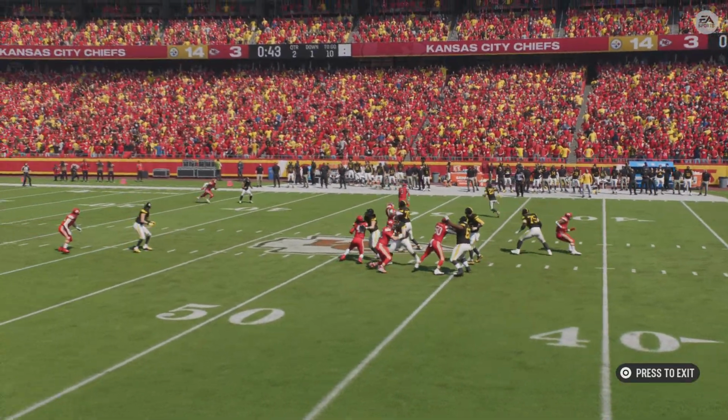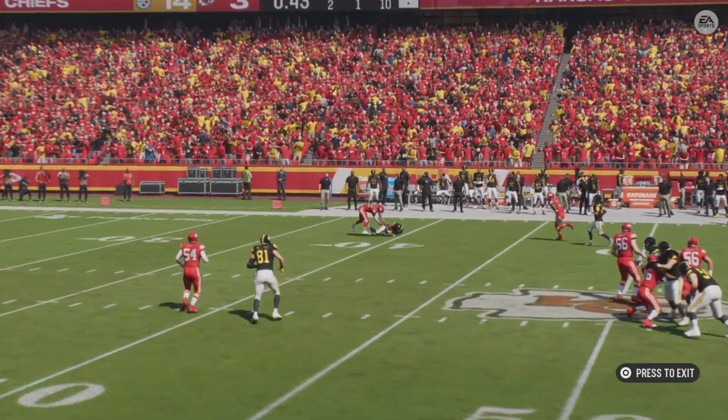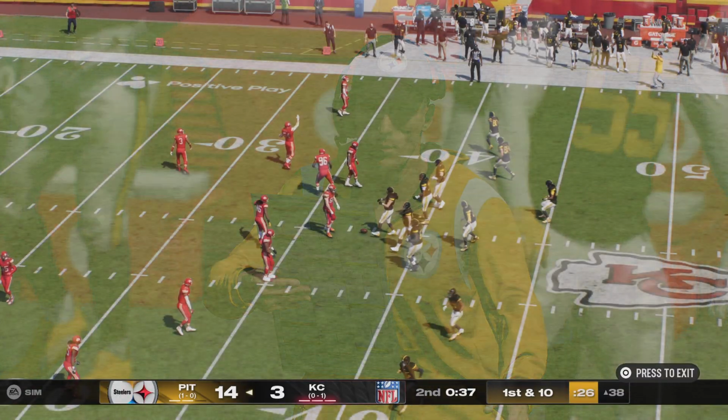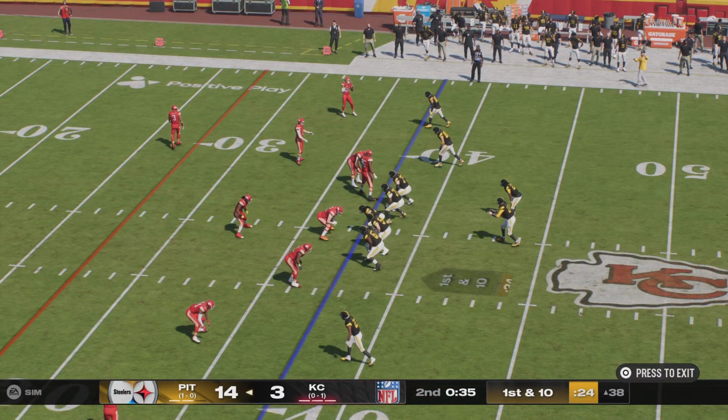Well, that is pretty darn impeccable timing between the two. To hit a curl route of that length, it takes great anticipation and precision by the quarterback, and the receiver on the other end finishing it, doing his job.